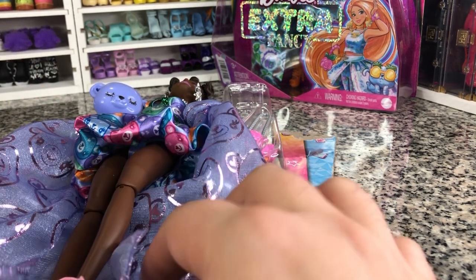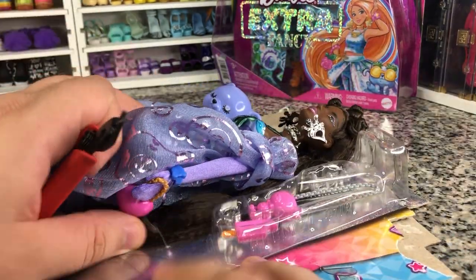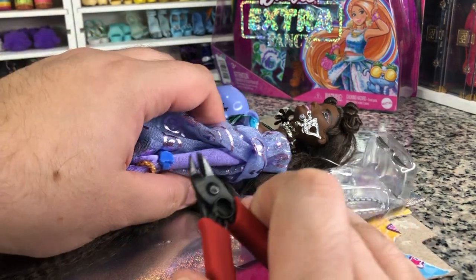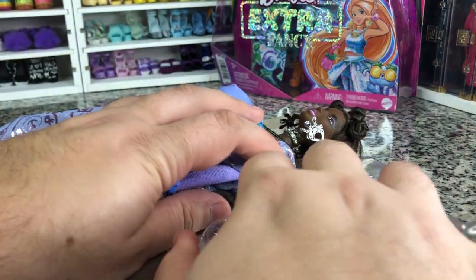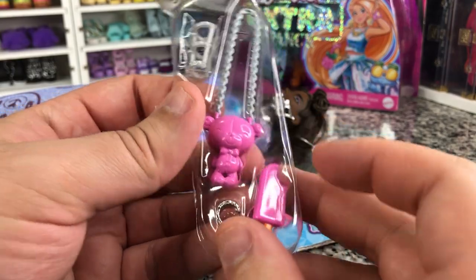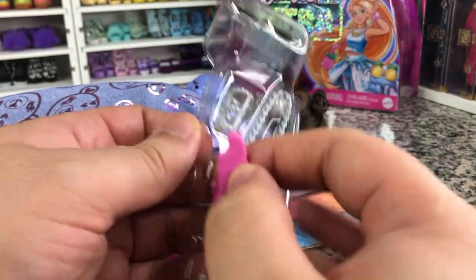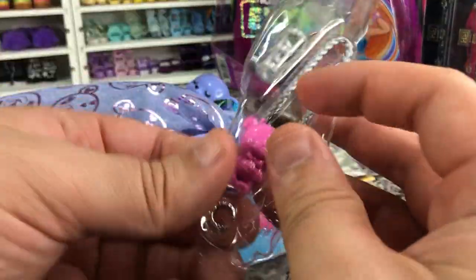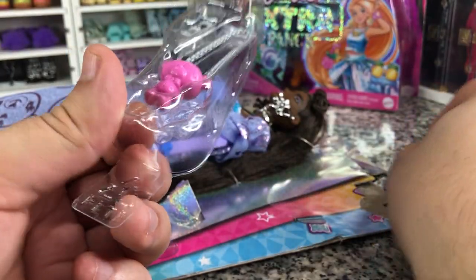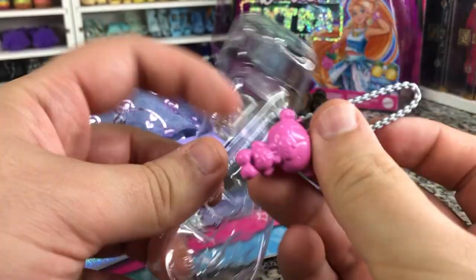Okay. So I think we got that part out, so that's good. So like I said, there's really not a lot extra that really comes with these for them to be extra fancy. So we've got this little purse, we've got a little ice cream for some reason. It's just like a random food piece. We've got this cute little shiny metallic bracelet.